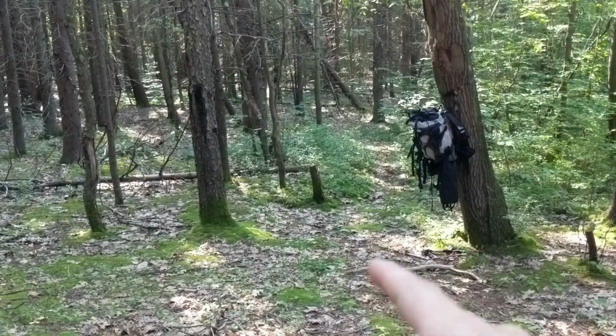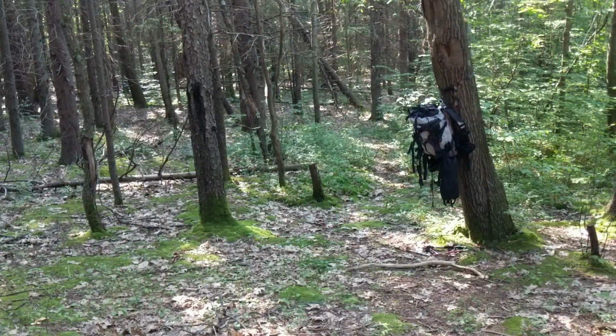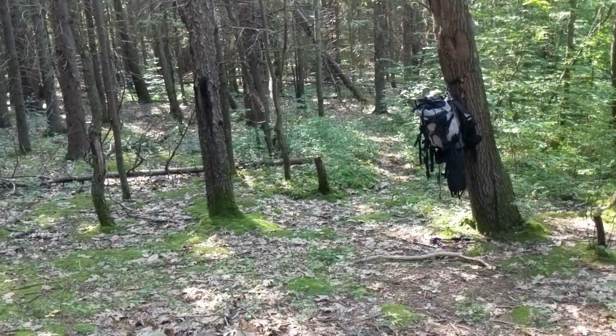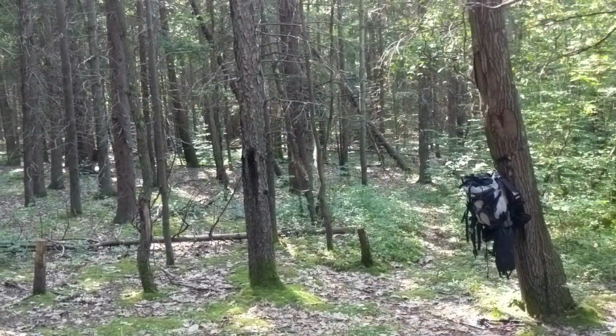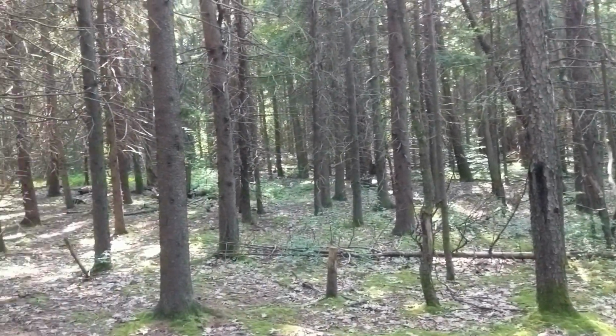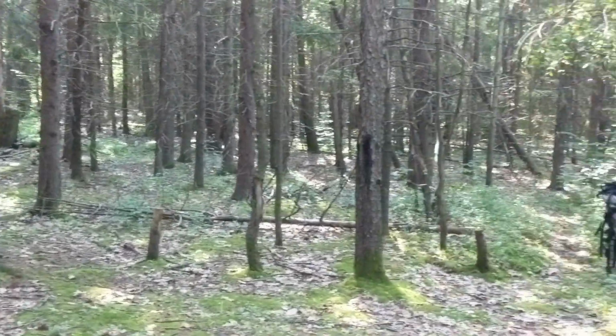This trail is worn in, but it's overgrown. I just caught it out of the corner of my eye last time I was walking down the road, checking out some stuff, looking for other campsites and other little things. I came back here and saw this, and I thought, I'm going to give that a try someday.